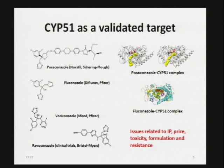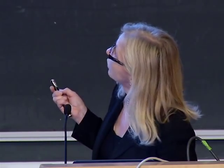Although this target is new in Trypanosoma cruzi, in fungal diseases, this is a very well-validated target and a multi-billion-dollar business for pharmaceutical companies. Such drugs like posaconazole, fluconazole, voriconazole, and a drug in clinical trials, ravuconazole, all inhibit the CYP51 enzyme in fungi. And this drug also interacts with Trypanosoma cruzi CYP51.